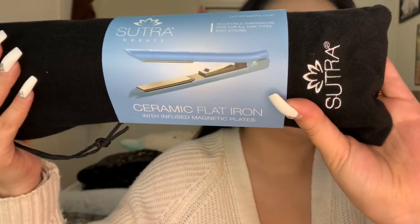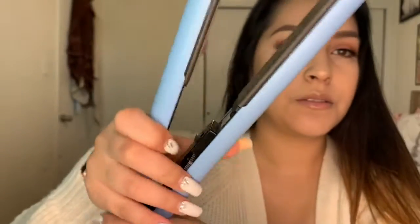The first thing that I got was a flat iron, actually, and this retails for $79.99. It's from Sutra. I don't know if I'm saying that right. My hair is still kind of damp, so I wasn't able to use it in this video, but I'm assuming it just works like a regular flat iron. But it is blue, and it's super nice. It has the logo on it and everything, so I think it's super cute. When I do try this out, I will let you guys know how I like it, if it worked for me and all that.